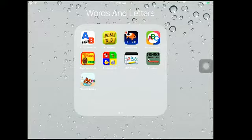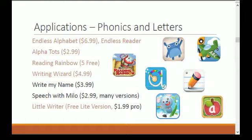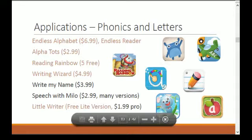Let me move back to the PowerPoint here. Write My Name is kind of like that. It teaches you to write your name, kind of like the same tracing feature.